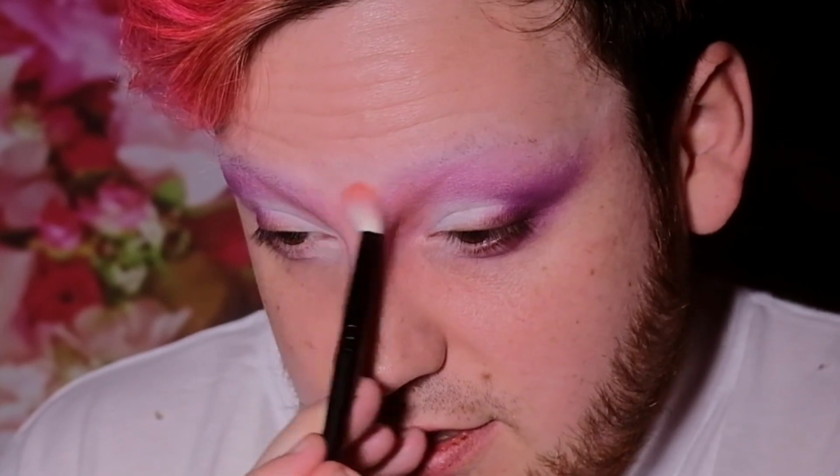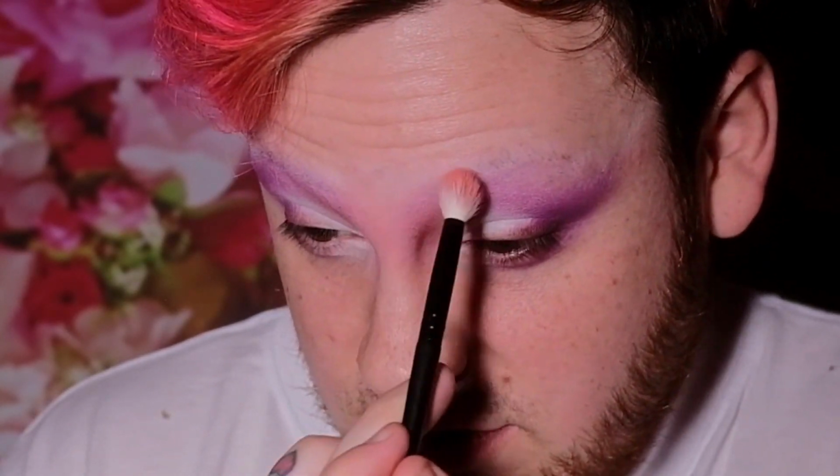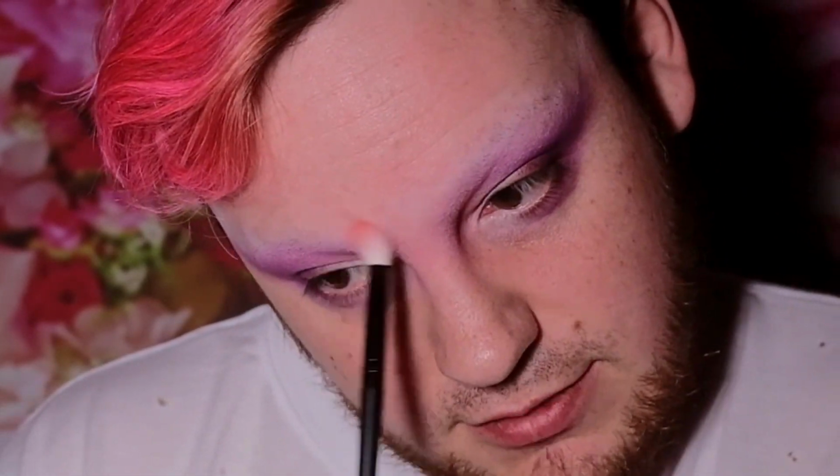Also going to run it a little bit on that centre and nose bridge to kind of marry those tones together. Not too much, almost using it kind of like blush. I'm going to go in a bit more with just Devotion on its own to add a little bit of a punch to the inner area.